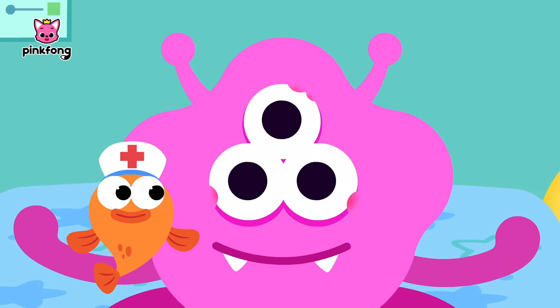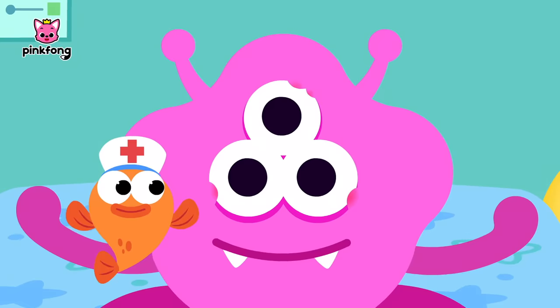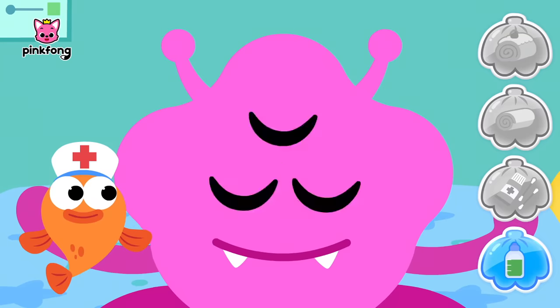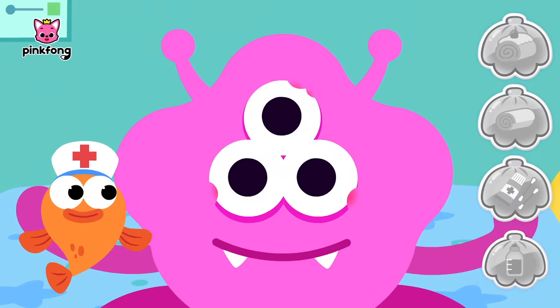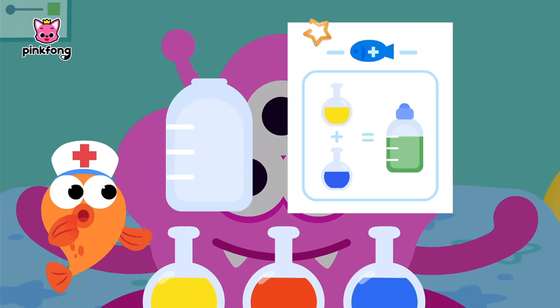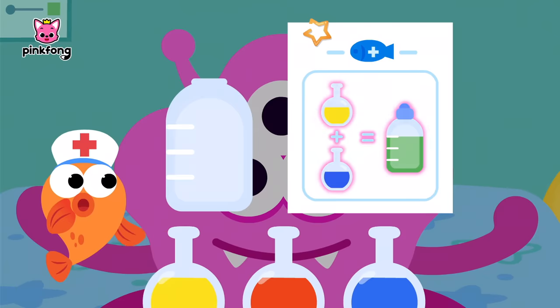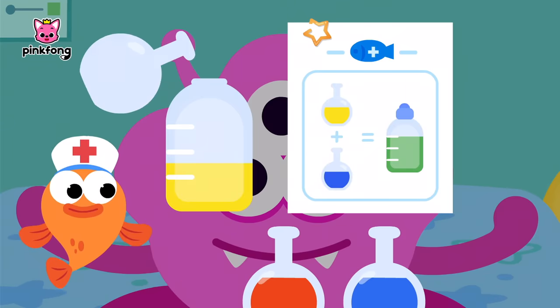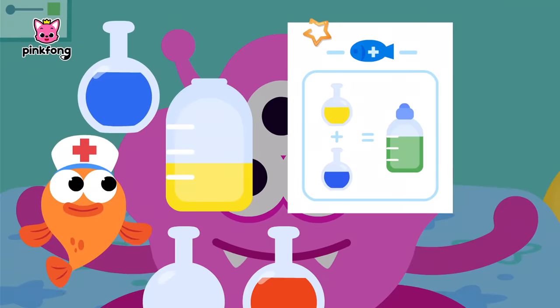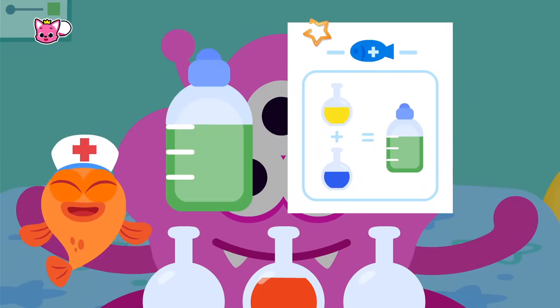Great! The eyes are getting better. Lastly, let's prescribe some medicine to heal this eye. Friends, please help me make green liquid medicine. We need to mix yellow and blue liquid medicine. Liquid medicine is done.